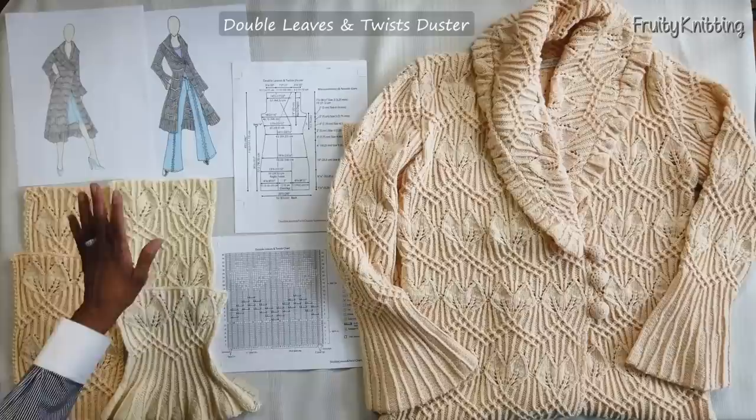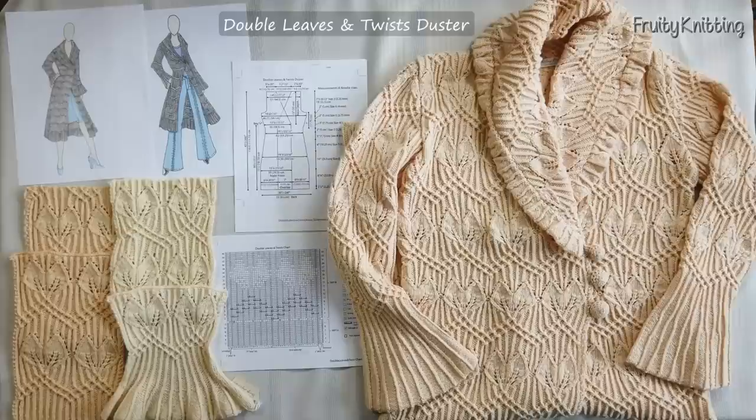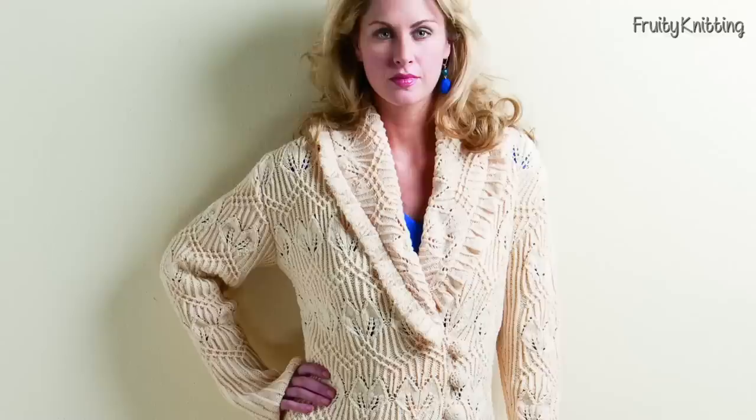So taking a look at the preparation for the double leaves duster, here I start with my thought process being put into a sketch format. The thought process is the first step in the design process because everything begins with a thought. So I'm thinking of all the things I want on my garment. I want a beautiful collar. I want it to have the feeling of a late 19th century opera coat.